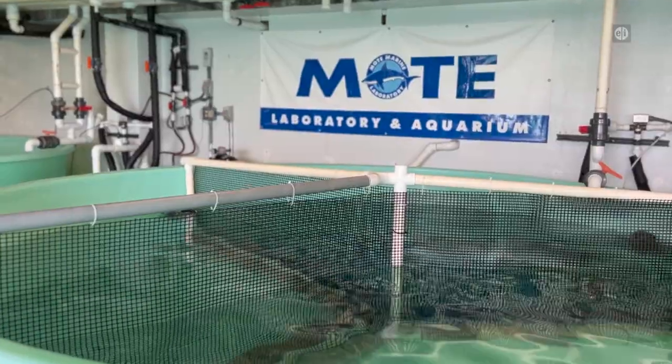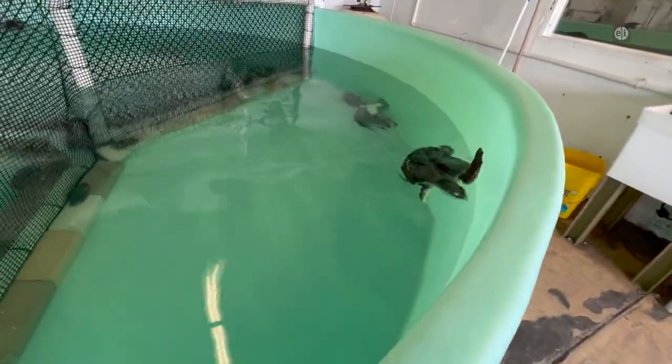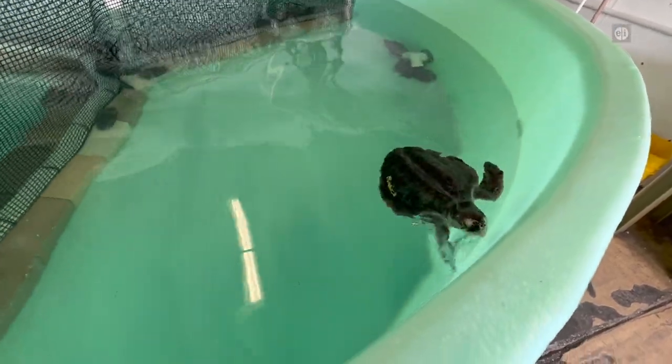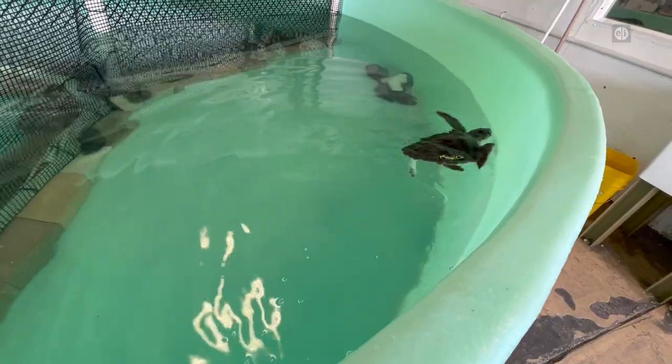Kemp's Ridley is the smallest, the rarest, and the most critically endangered species that we have around. They are seen out here in the Gulf of Mexico. They're just very unique in their behavior in captivity and out there in the wild. So we really enjoy helping put these animals back and help with the conservation of the species.